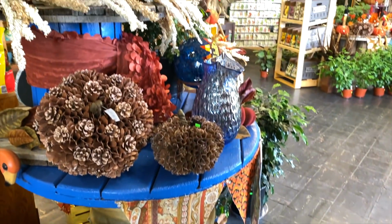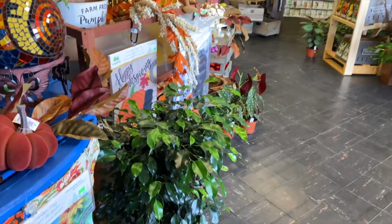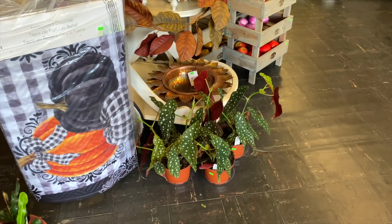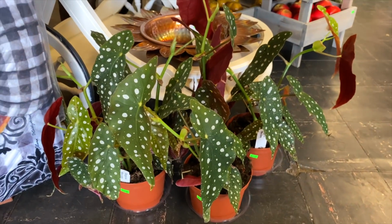There's some really pretty fall things too, and fresh seeds for 2022. There's a beautiful ficus right there, and oh, Begonia Maculata. I bought one of these. My mom bought one too. There's only 3 left. Aren't they so beautiful?